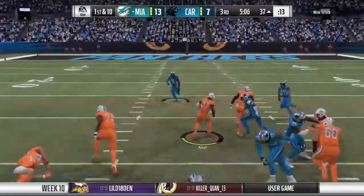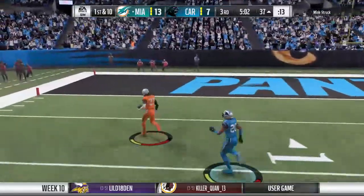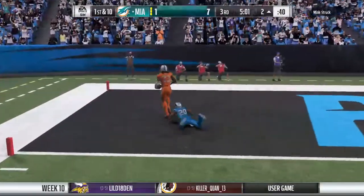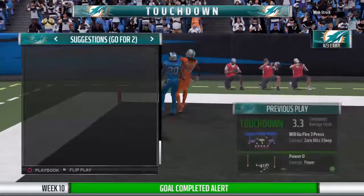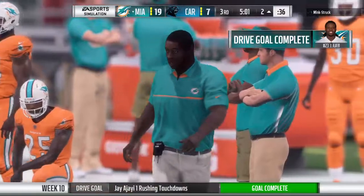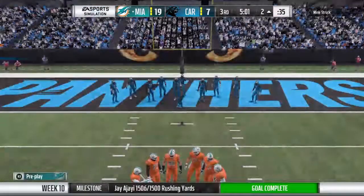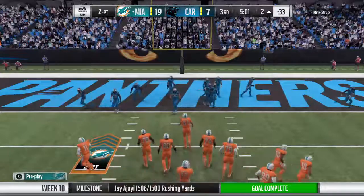This is Ajayi. And an alley to run. Ajayi's going to go. And all the way in for a Miami touchdown. Ajayi, his second TD of the game and 18th of the year. And the Dolphins are able to grow their lead.